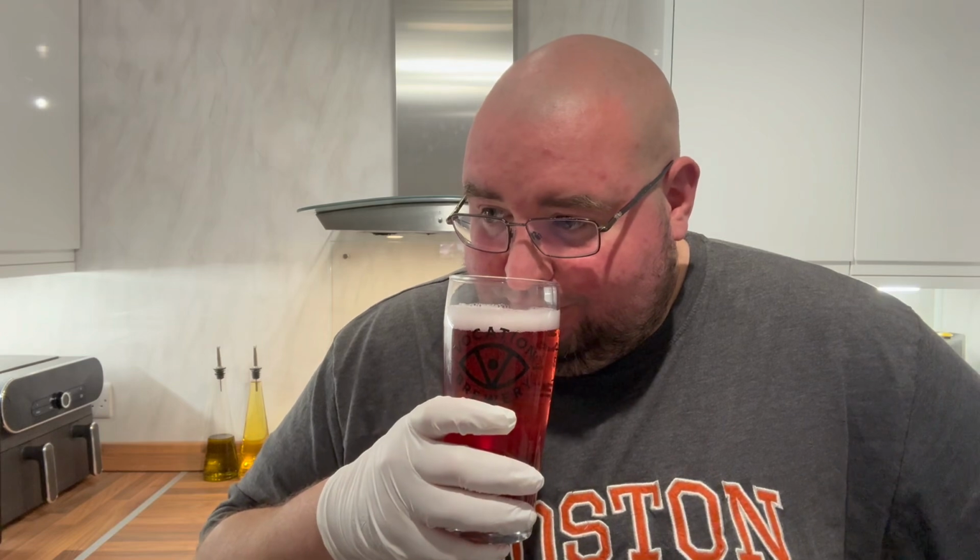The head's literally just gone. It's not even leaving any lacing. The lacing is just dropping straight off of it. Not a sign of a good beer at all. Smells like a mixture of blueberries and blackcurrant.